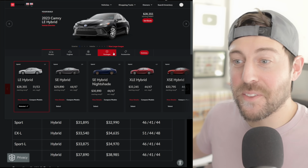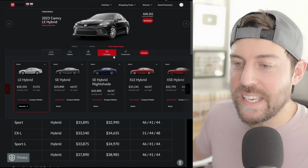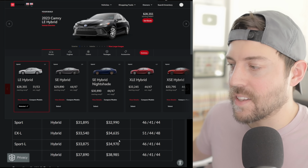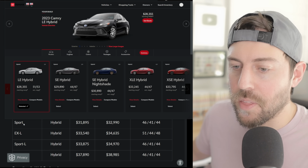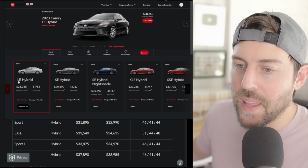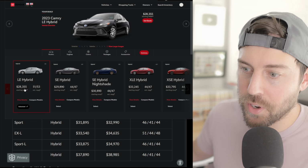Toyota's updated their pricing on the 2023 Camry Hybrid, so it's going to be fun to see the comparisons in price between the Camry and the all-new Accord Hybrid. Now, the price of entry is lower on the LE Hybrid, but keep in mind the Sport comes with a larger screen on the Accord. Also keep in mind that these MSRPs will need another $1,000 for destination.